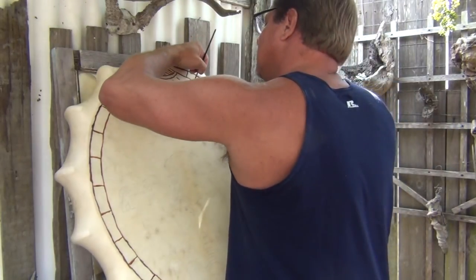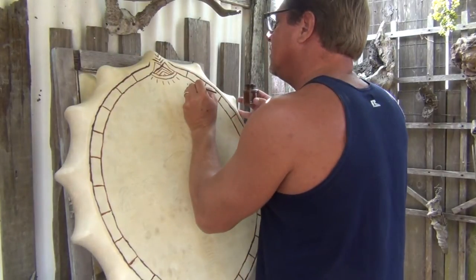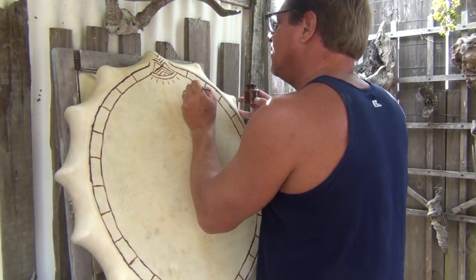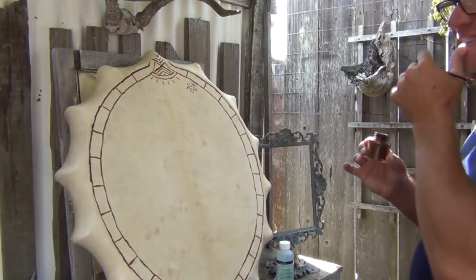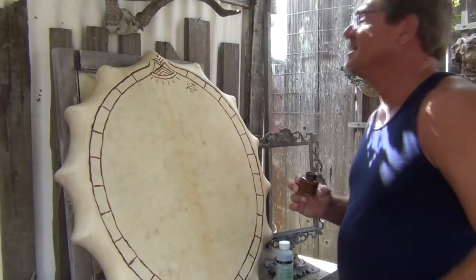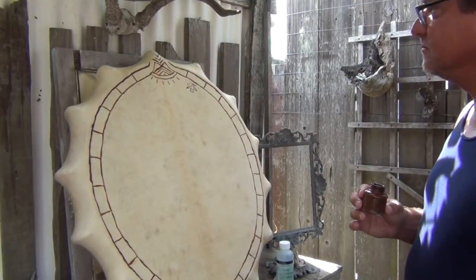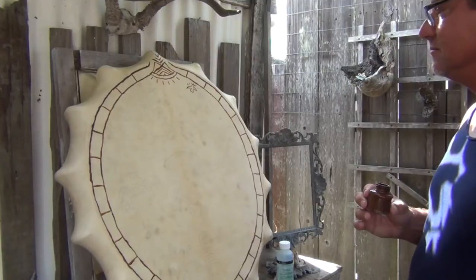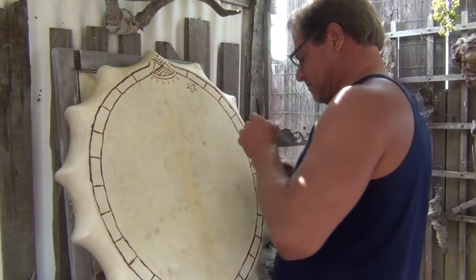Bird, magic bird, eagle, front row. It's all right. It's all going to be okay. Yeah, it's going to be all right. Let's keep going.